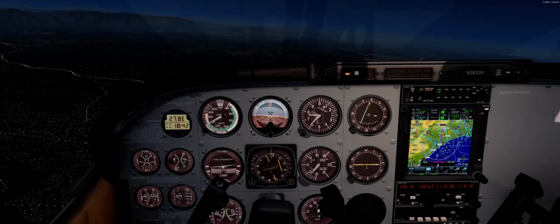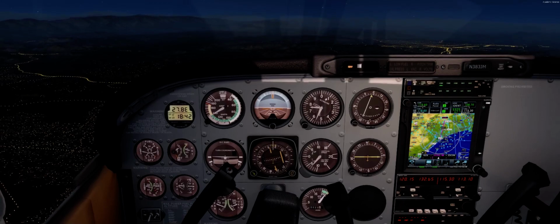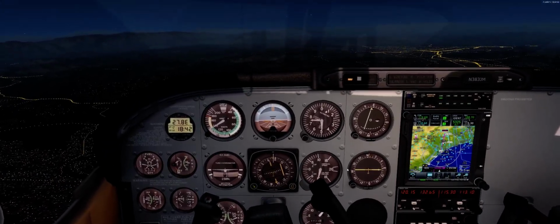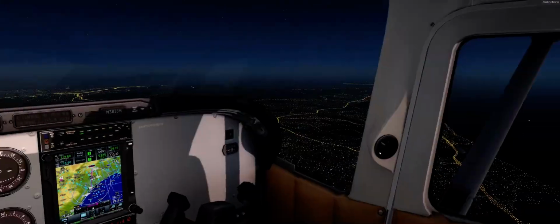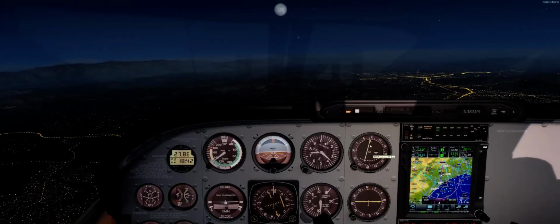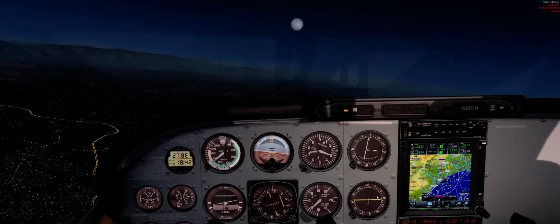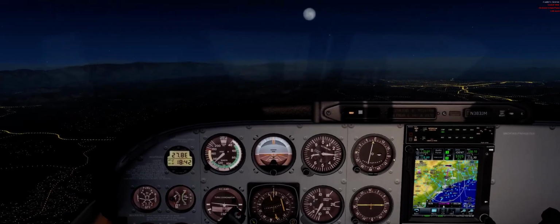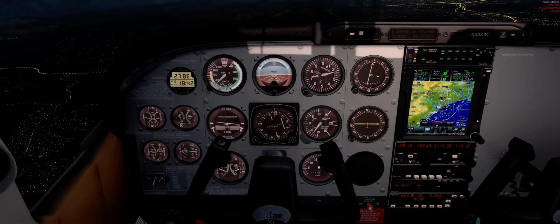Number 5989 uniform, Torrance Tower, runway 29 left, clear for takeoff, proceed on course. Okay, manifold pressure is at 15. Good to go. Number 890 Romeo, I have your request. Number 890 Romeo, I have your request, you can expect that.